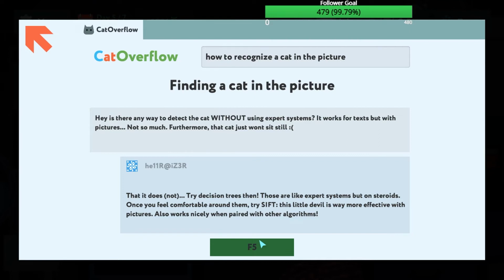Try decision trees then. Those are like expert systems, but on steroids. Once you feel comfortable with them, try SIFT. This little devil is way more effective with pictures. It also works nicely when paired with other algorithms.